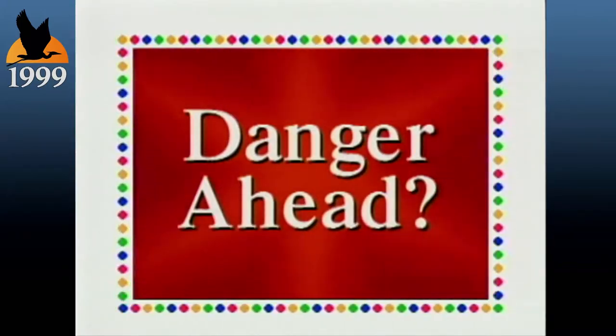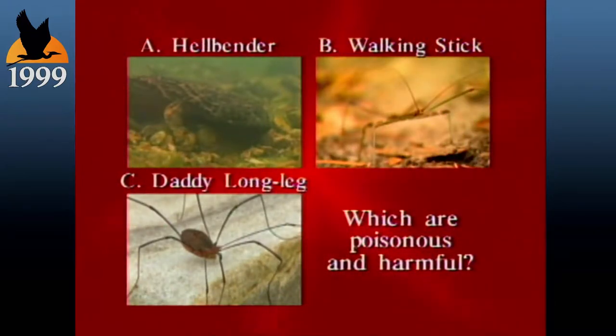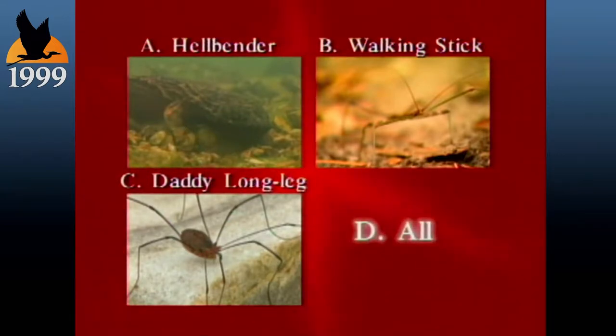The category, danger ahead. The question, which of the following are poisonous and harmful to humans? A, hellbender. B, walking stick. C, daddy long leg. D, all of the above. Or E, none of the above.